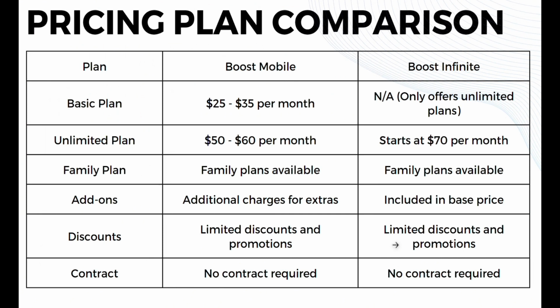Moving on to the pricing plan comparison. For the basic plan, Boost Mobile offers $25 to $35 per month, while Boost Infinite does not offer a basic plan since it only offers unlimited plans. For the unlimited plan, Boost Mobile costs $50 to $60 per month, while Boost Infinite starts at $70 per month. For family plans, both offer them. For add-ons, Boost Mobile charges additional fees for extras, while Boost Infinite includes them in the base price. For discounts, both offer limited discounts and promotions. And in terms of contract, both platforms require no contract.